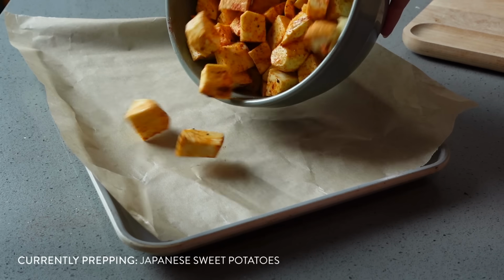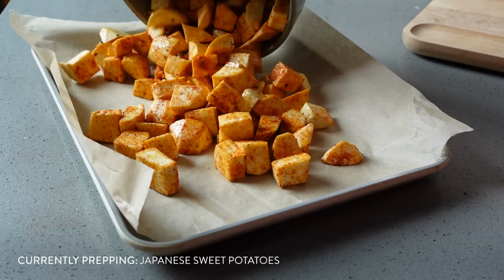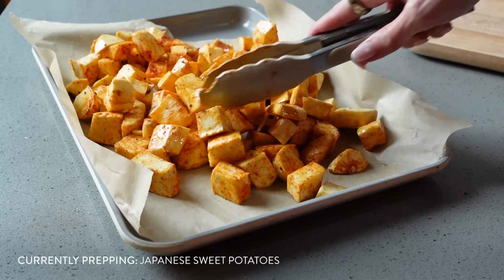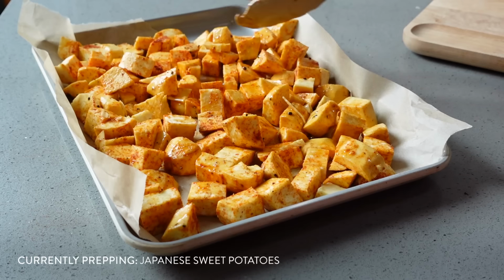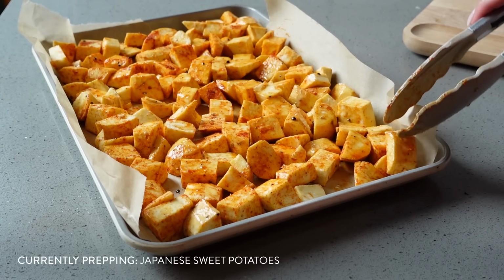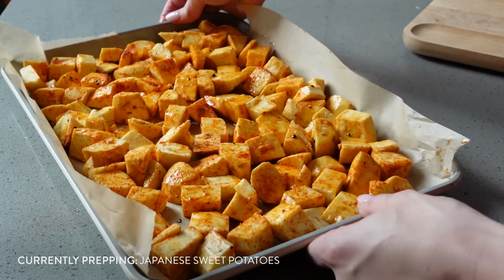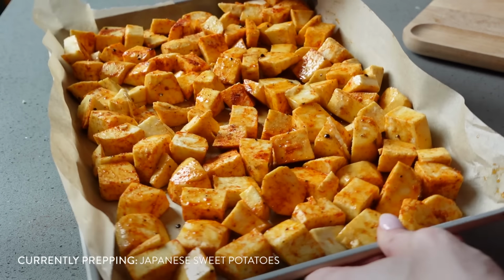So sometimes I don't put parchment on the sheet pans because these ones have a really good non-stick, but I find that for something like potatoes, I kind of like how it comes out better when I still add the parchment. It's a little easier to get that crisp that I like. Okay, now I'm gonna bake this. I'm gonna start it at 20 and go from there.